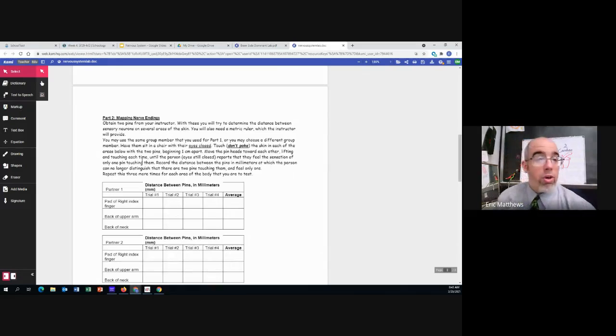Next, we're going to map nerve endings. Now, this one's going to be a little bit more difficult. You can do it solo. You can use anything that's kind of pointy in order to do it. I strongly suggest toothpicks. If you don't have toothpicks available, a pencil, or sorry, 2 pencils will work for it. In this case, because the toothpicks that I have are already parted out for class, I just have 2 sides of a paper clip.